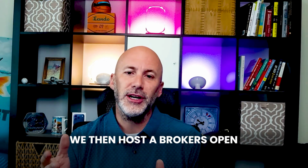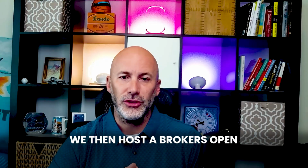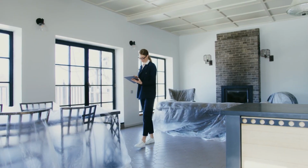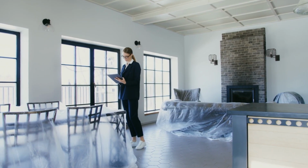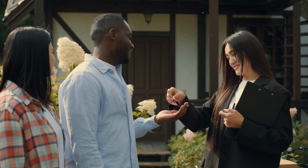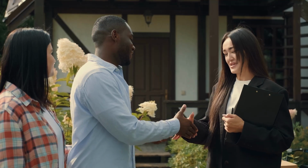We then host broker opens. This is an event, not just a time window. We bring top producing agents in Sarasota into your home. We create an experience that reflects the caliber of the property, and we allow them to connect with what your home offers their buyers. A buyer's agent who has walked through your home, who has stood in the kitchen, who has seen the sunset from the lanai, that agent will sell your home to the client from a place of genuine enthusiasm. That is worth far more than any paid advertisement.